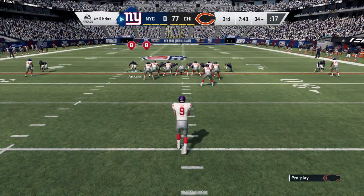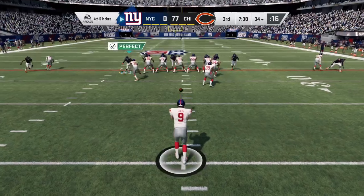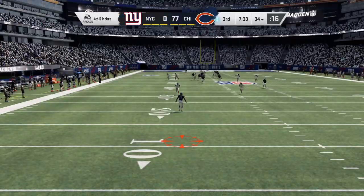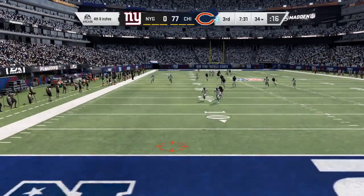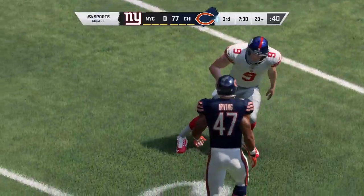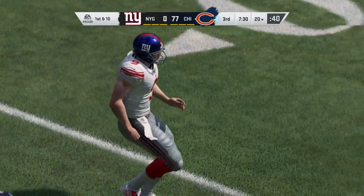Well, it wasn't a big strike, but that completion put them in really great range. What do we have now, 4th and inches? Yeah, it's not more than a half a foot. You know what I would do here? You would always go for it. I'm one of those guys. We play to win. Let's go.